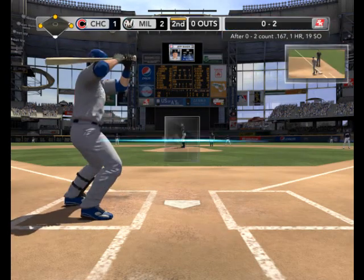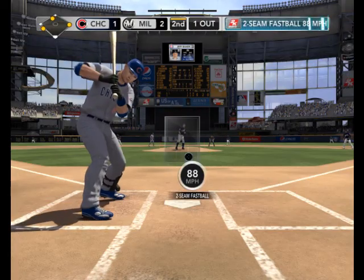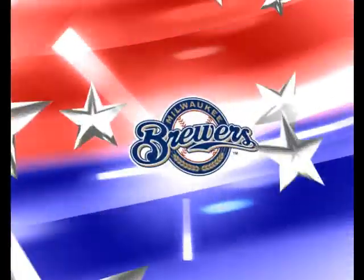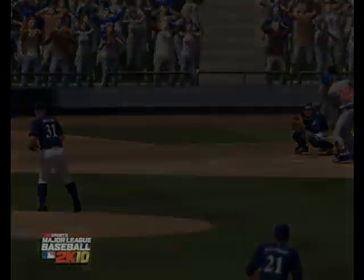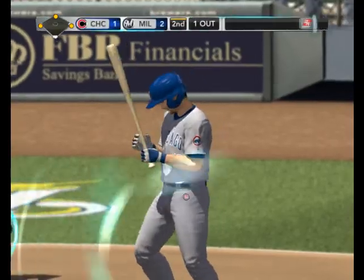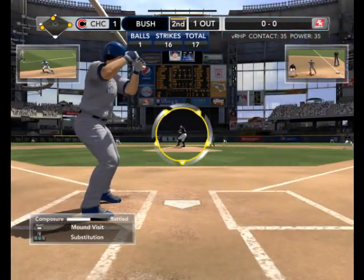Well, working on the 0-1 count now. 2 for 4 record against Dave Bush. Jeff Baker looks at that one. Strike 3 call. Let's watch K-Cam. Take a look at the 2-seam fastball. Oh, 2 strikes, you got to protect. You can't just look at that pitch go down the middle.